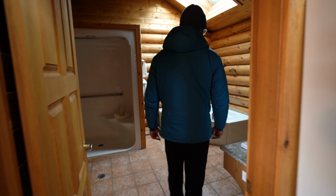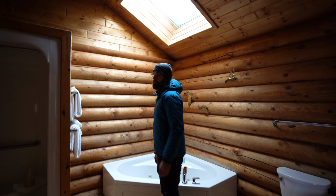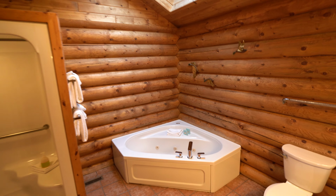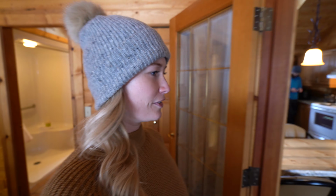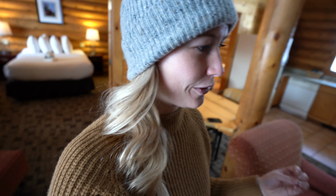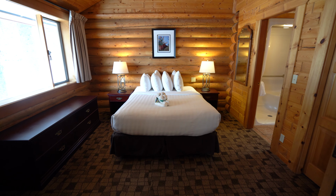And the bathroom is huge as well and beautiful. Nice big jetted tub. We're really lucking out with the tubs on the strip. Oh, look at this. Goes all the way around. We're feeling very fortunate. These cabins have a lot of charm. They are cozy, they're rustic, and they're a lot of fun. It's a perfect way to experience Banff National Park.